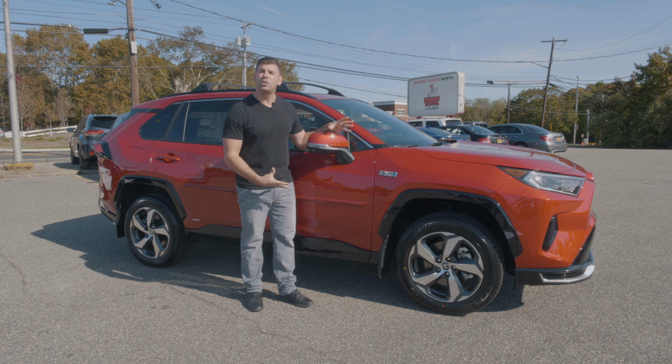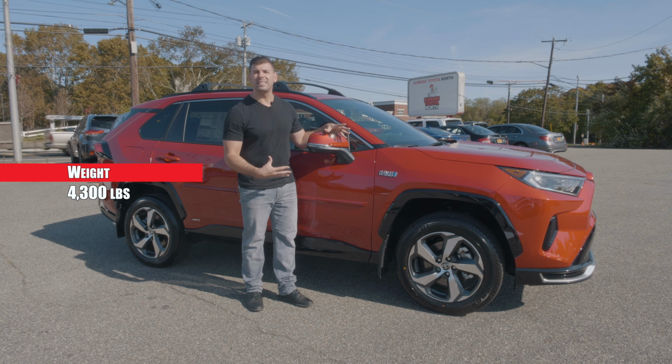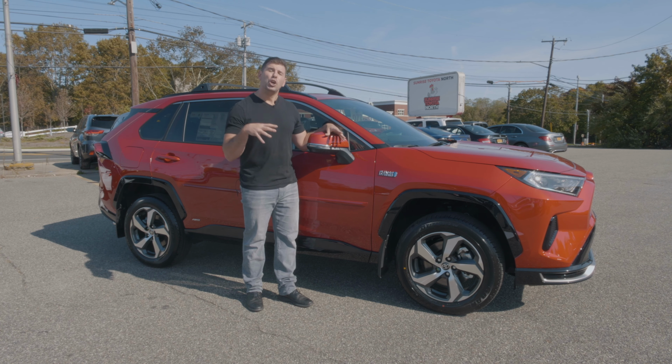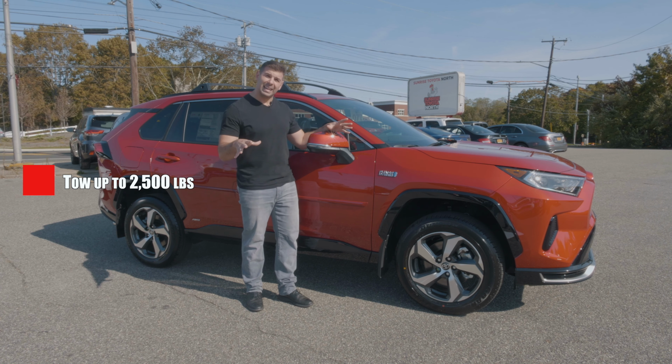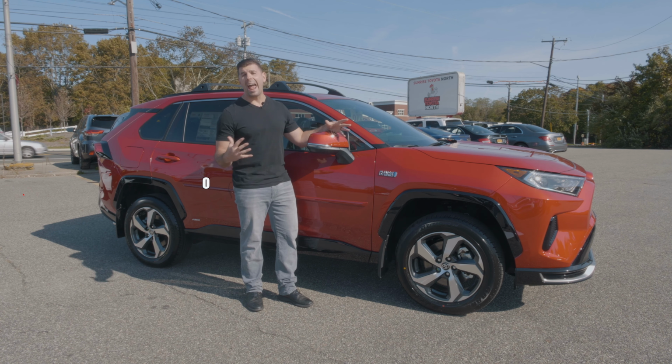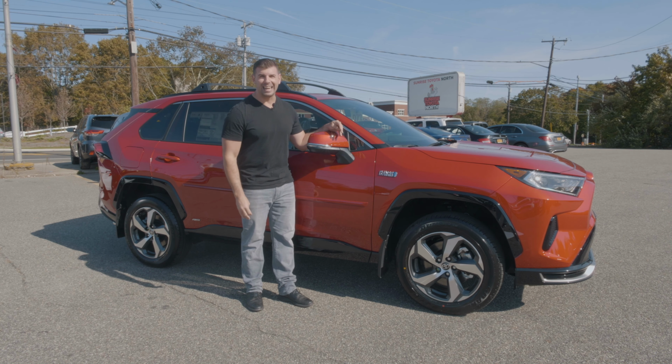Bananas. This machine weighs 4,300 pounds. It's a little heavier than a standard RAV because of the batteries. You can tow 2,500 pounds behind this. Now, that's like a small boat and or a trailer full of motorcycles. Had to get it in.